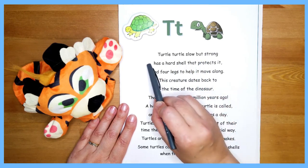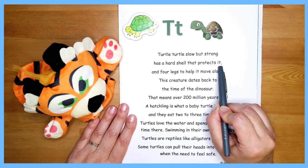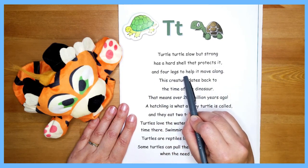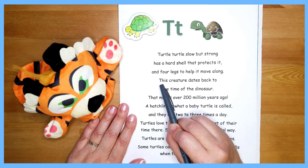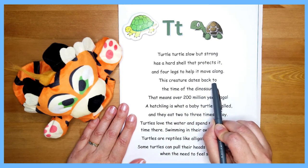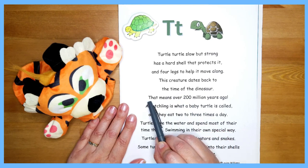1, 2, 3, 4, 5 and 6. 7 and 8. And 9 and 10 and 11. 11 T's so far. 12 and 13. I spy 14 and 15 and 16 and 17. 18 and 19 and 20 T's.